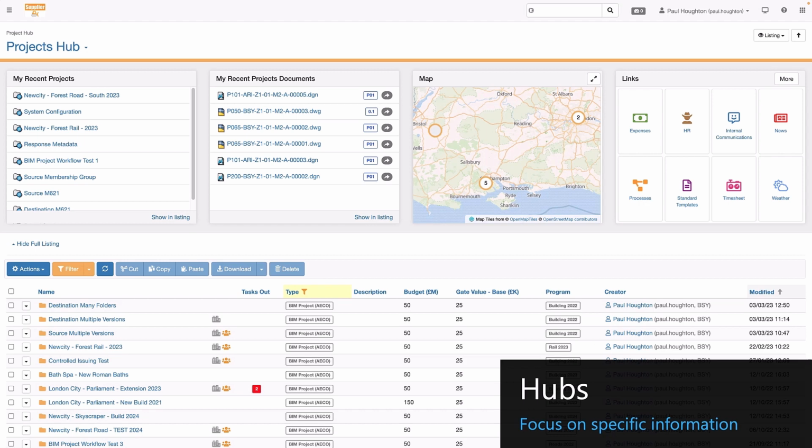And I can see in my links here, it's all about the basics of projects, so making expense claims or timesheets. And these aren't in this system, they're in other systems, but we provide the links in one place so people have a single place where they can get to everything they need to do their jobs.